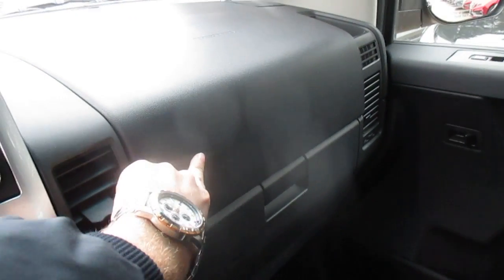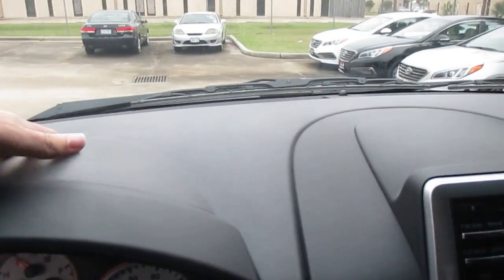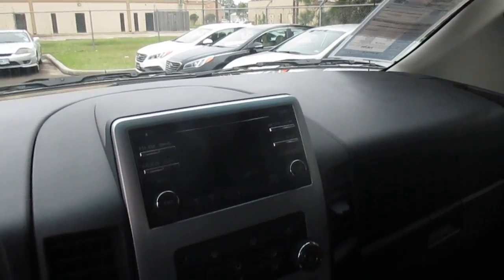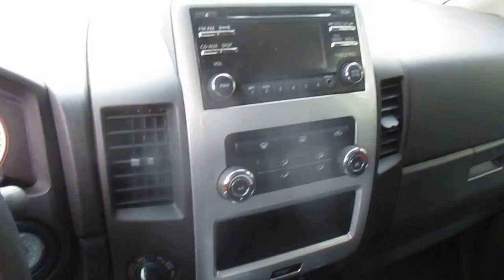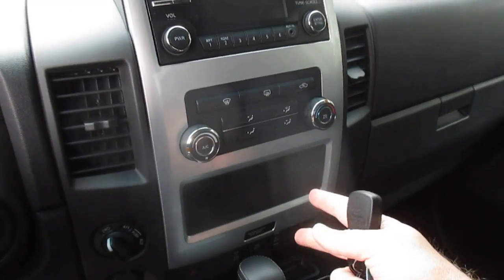I mean, yeah, if someone's head hits that, it's probably not gonna feel too nice. But, I mean, you're not going to be fascinated by a stitched leather dashboard unless you're in a luxury car. But one of the things that does fascinate me about this particular pickup is how they've done the center stack.